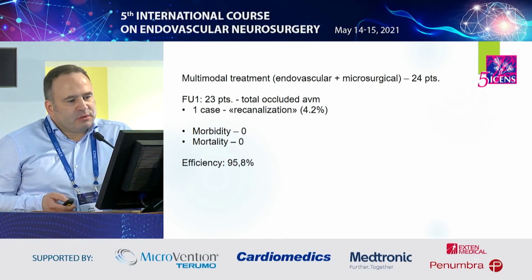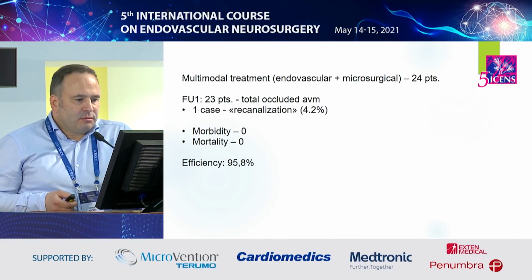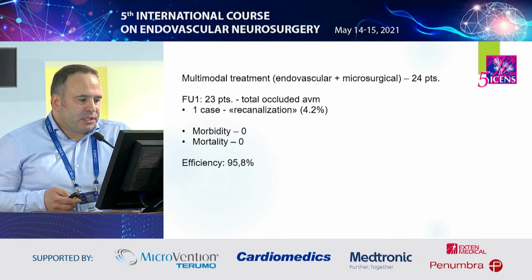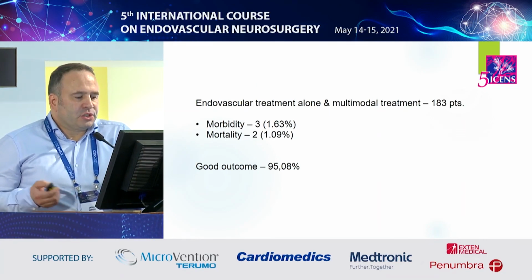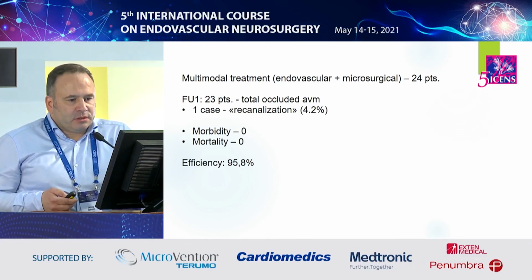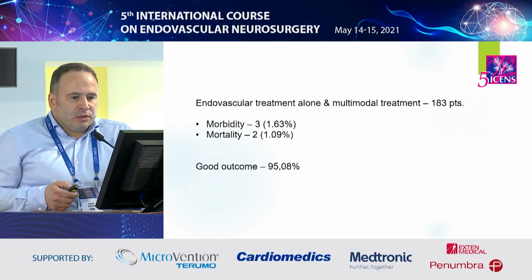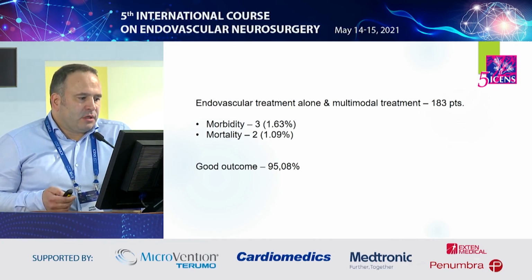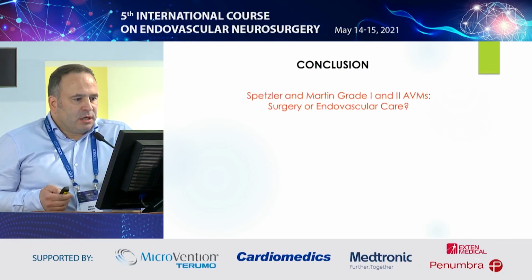Our results were almost perfect. Recanalization was only in one case, and it was most likely kind of a coagulated one. And we treated this patient additionally, but you can see both morbidity and mortality was 0 with the efficiency rate of 95.8%. Of course, it's not a 100% safe technique. I guess if you cure 100 patients in such a way, you're going to see certain complications. And when we did 183 patients, the morbidity was 3 and mortality was 2 patients.